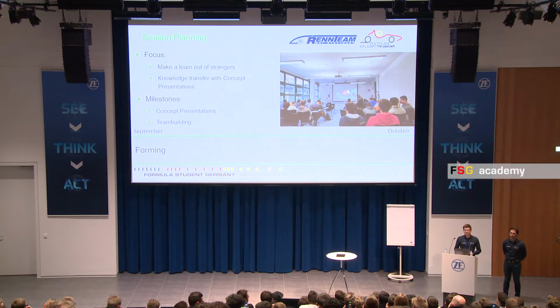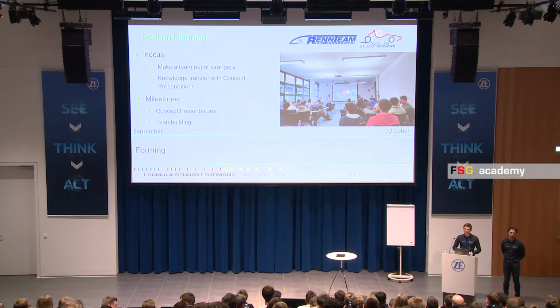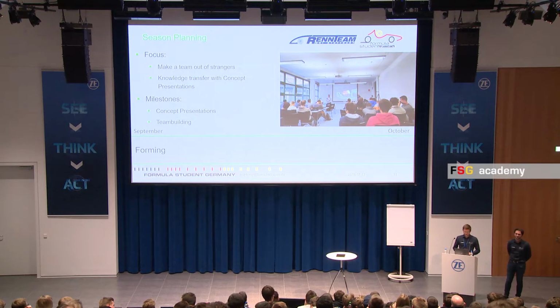In the concept presentations, all the new team members can think about their own ideas. They know which topic they should do, and they think about new ideas. And they can present their ideas in front of all the alumni. So probably they come up with 5 or 10 different ideas they want to do at the car, and then they get feedback from the alumni, most of the time bad, but sometimes there are really good new ideas there.